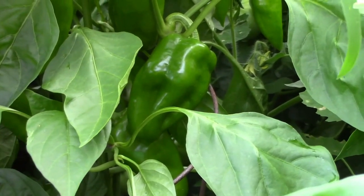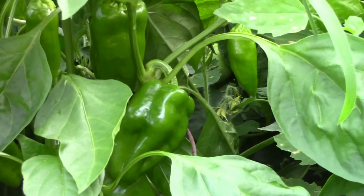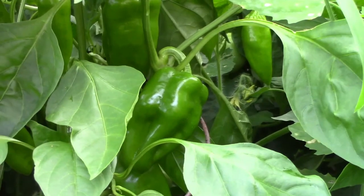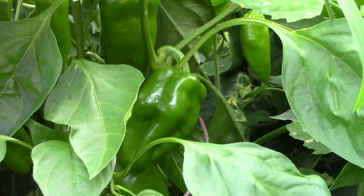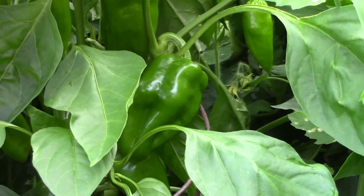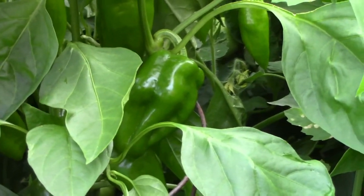Myself, I have never been a big fan of green peppers. I don't know, they have a very unpleasant taste. That's personal preference. These peppers, even green, are sweet and very easy to use in a variety of dishes. So when you get to the end of the season and if they're not all ripe, those green peppers, for us at least, are still really useful.